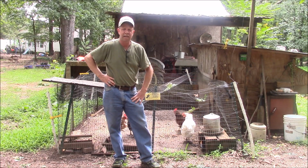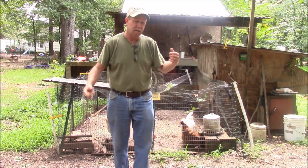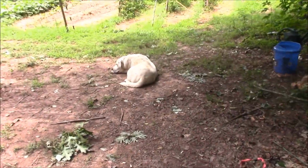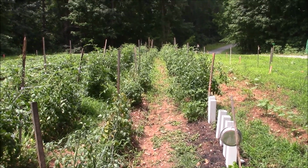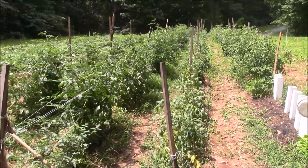Let's take a look at mine and see what it looks like. I didn't have near as much damage as my neighbors did. Thank goodness. It's a few limbs kind of spread out through there, but I think I can add another time up one more time. I ought to pull just about all that up. No stakes laying down.